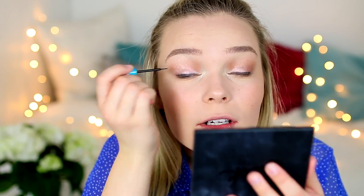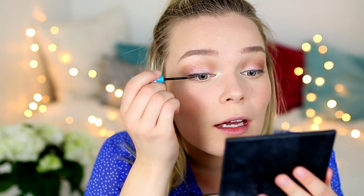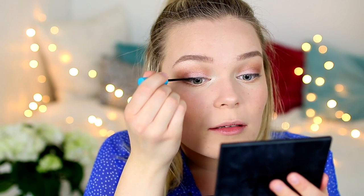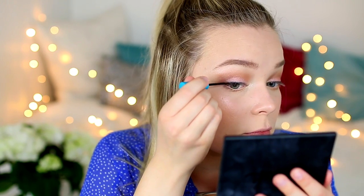And then if you, like me, think it's quite hard to get really close to the lashes, because my lashes are really uneven, I'm gonna take a liquid liner, and this is from Essence. It is a waterproof liquid liner. I'm just gonna go really, really close to my lash line. I'm not gonna cover the entire eyeliner that we just drew. I'm just gonna go as close to my actual lashes as possible, and this is just gonna make my lashes look fuller. You guys see a difference?